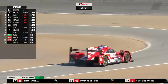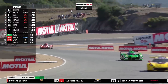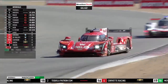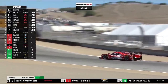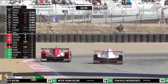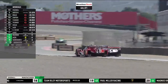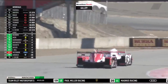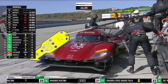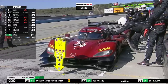Instant responsibility for car 52. The Yak Attack is back in business and will have to do the drive through for hitting the back of Ryan DL's number 2. That's it. Not going to give Ryan his positions back. That'll be an unhappy Scotsman. Early decision made by race control as Ricky Taylor goes back through past the emerging number 31 of Philippe Nasr in the pit lane.